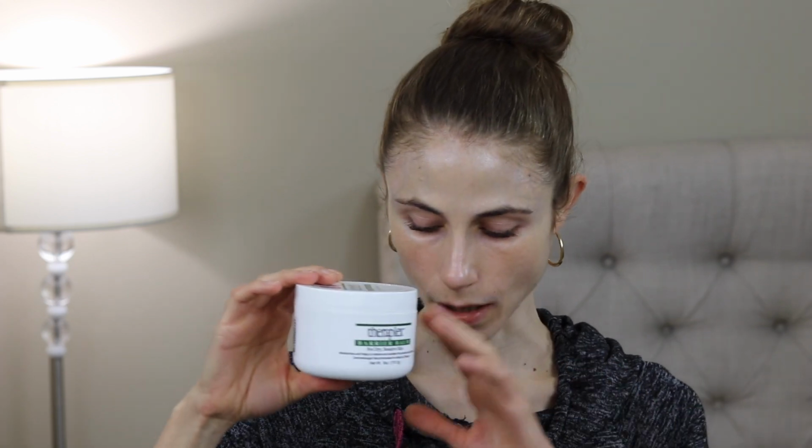The reason I like this is that it's not super sticky or greasy, so when you put it on your hands, this is really great throughout the day. You wash your hands, you put it on, and then you go back to typing on the computer, and it's not going to leave a greasy residue. So I really like that. So yeah, that one's fantastic.